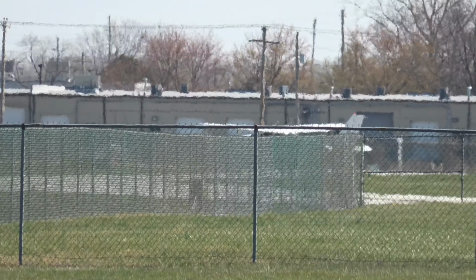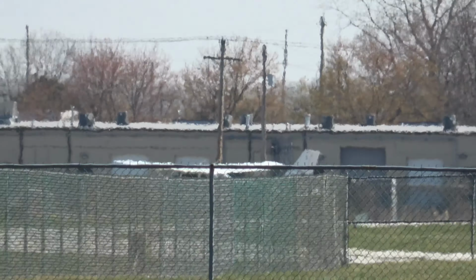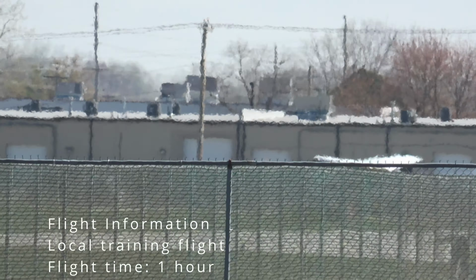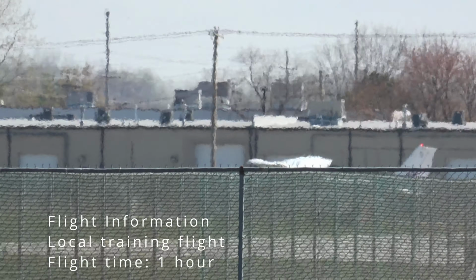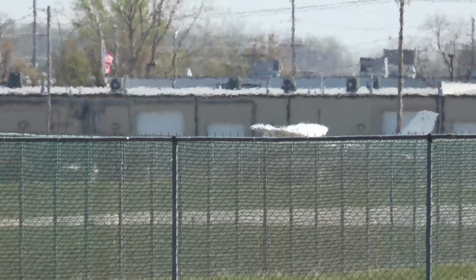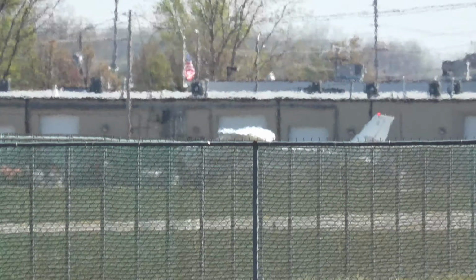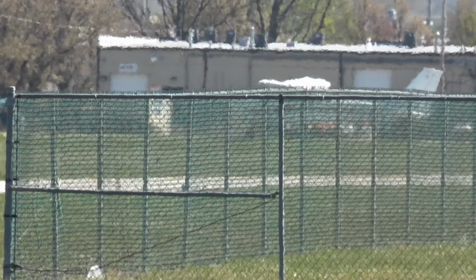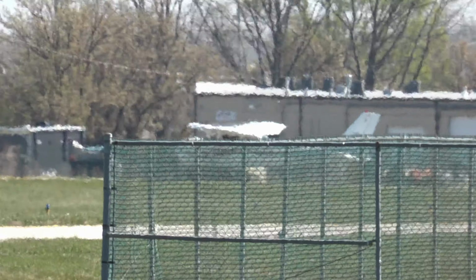Charlie is holding short 26 right, ready for departure. Cessna 1544 Charlie, Spirit Tower, runway 26 right, cleared for takeoff, caution wake turbulence for that departed Hawker. 26 right, clear for takeoff, 1544 Charlie. And Cessna 44 Charlie, on departure, fly runway heading. Runway heading, 1544 Charlie.